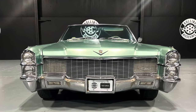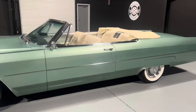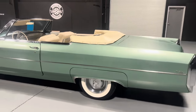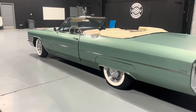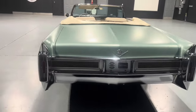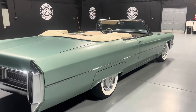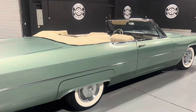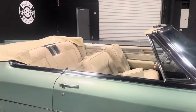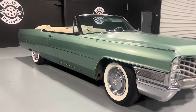We finna check out this clean 1965 Cadillac Coupe DeVille in mint. It's got the white walls. It's one bad ride, fellas. Check it out. This one got the 429 backed by the 3-speed automatic. She's in great shape, fellas. Check it out.